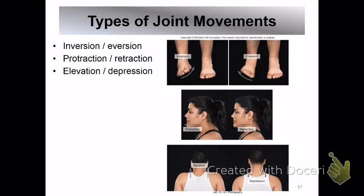Okay, inversion is in toward, eversion is out. Protraction, poke your chin out. Retraction, back, and then elevate, go up, like your shoulders, depression.